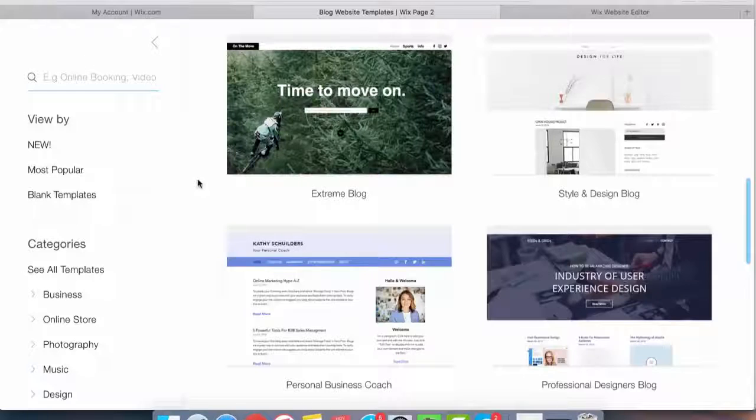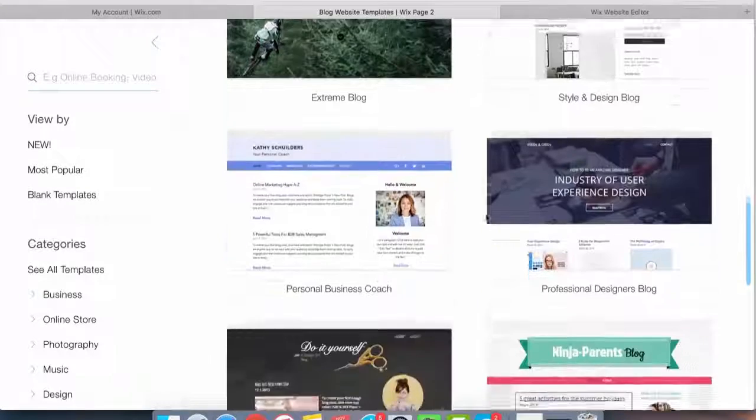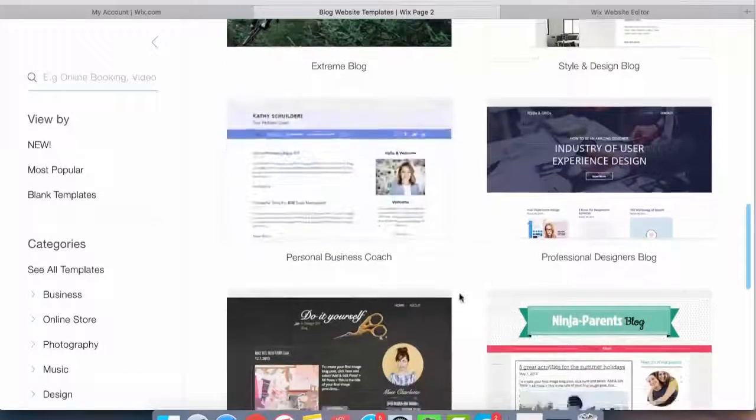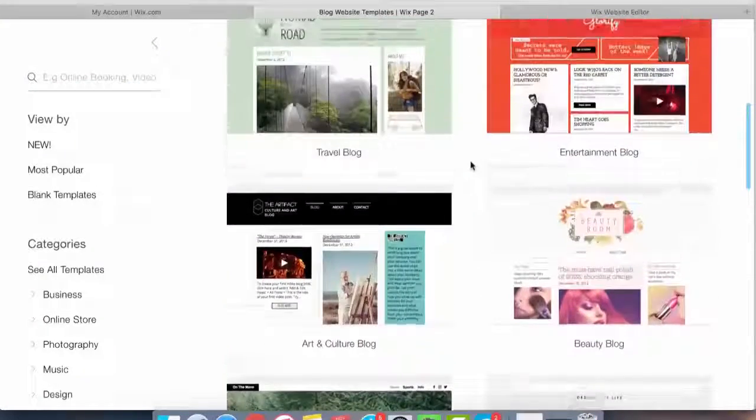You also have to love the variety that Wix is giving you here, because you can pick really simple look and feels like this extreme blog, or you can pick more complicated themes that are more article based here. But whatever your purpose is, you can find a template that's going to suit your needs.